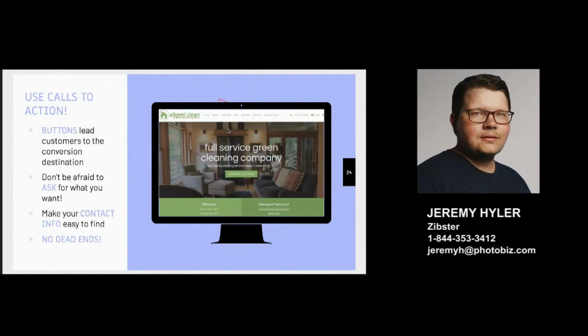Use call to actions on pages. Call to actions are what we call buttons that tell people to do something. So like on this page right here, there's a button right on this banner. It's telling people to contact us today. Buttons guide people down a page. If it's telling people to do something, it's giving them something to do.